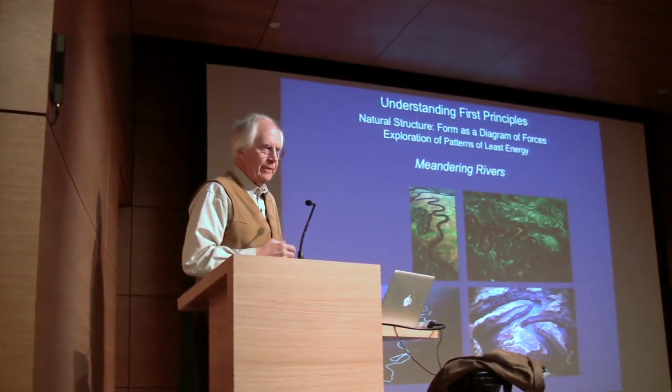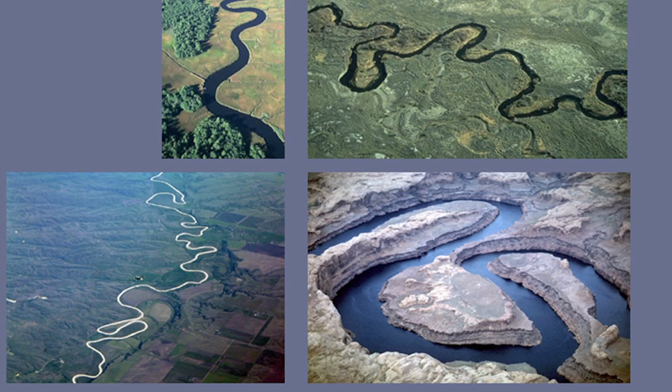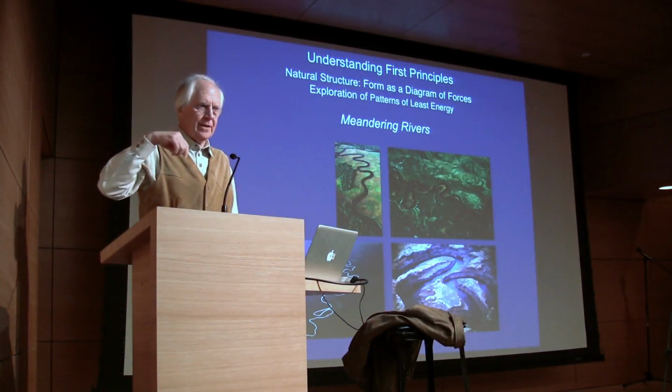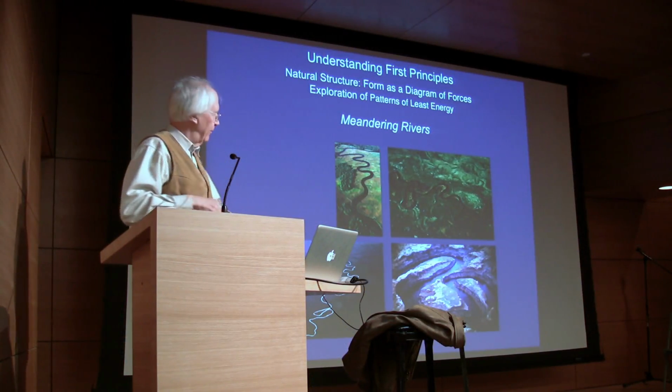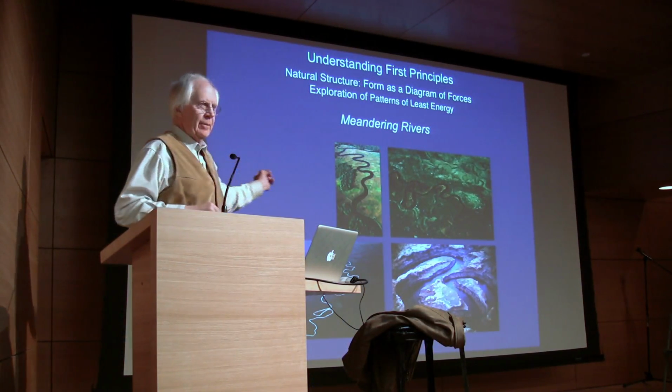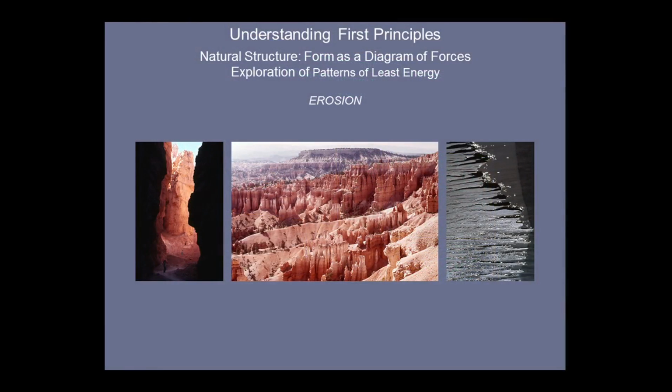Another example of form as a diagram of forces, of form as an agent of performance. The water, again, the water molecule, is changing elevation. I guess we can't say downhill, but that's what we mean. And it's flowing through a terrain, and the terrain is dictating the interaction of those forces, which produces the path of least resistance for the river meander. It's just the most economical solution.